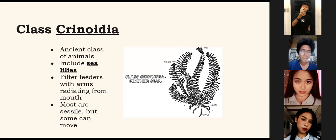Class Crinoidea, an ancient class of animals. It is ancient because it has lived for millions of years in ocean waters. Crinoidea means lily form, or characterized by lily form. They include sea lilies, filter feeders with arms radiating from the mouth. Crinoids have five arms branched with more arms, and at its center is where you can find the mouth.